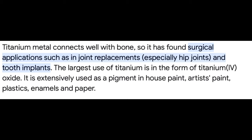And we're in another half term. It is the school holidays. So therefore, in today's chemistry lesson, what is titanium used for? Well, plenty is the answer, including joint replacements, especially hip joints, tooth implants, and titanium oxide, extensively used in house paint, artist paint, plastics, enamels, and paper.